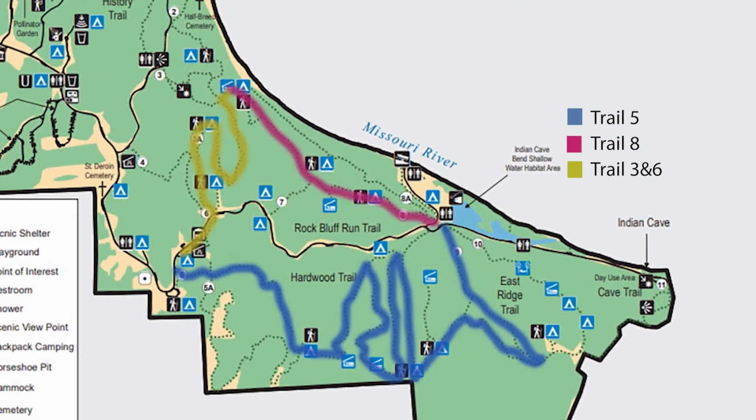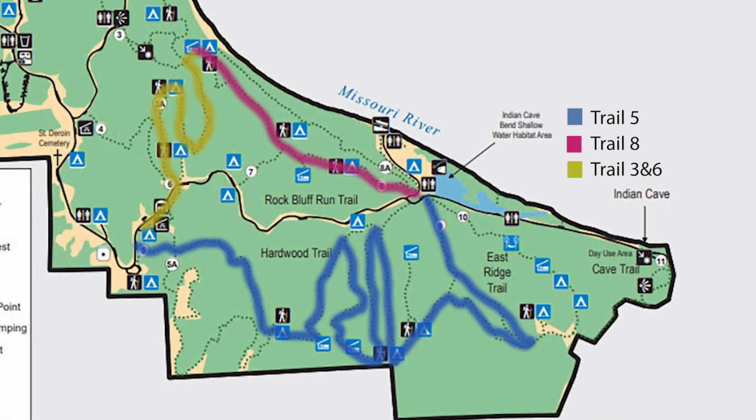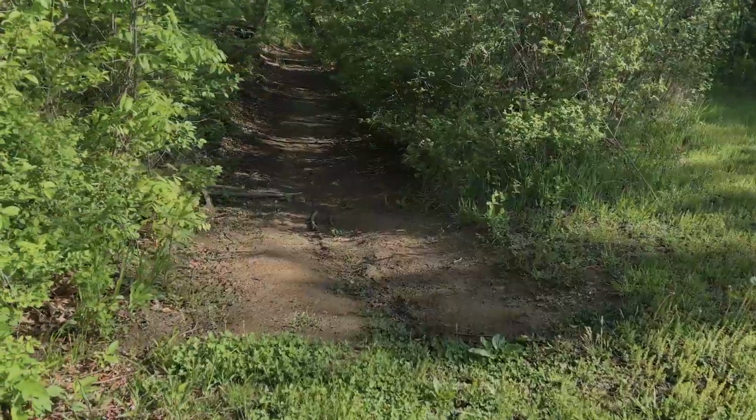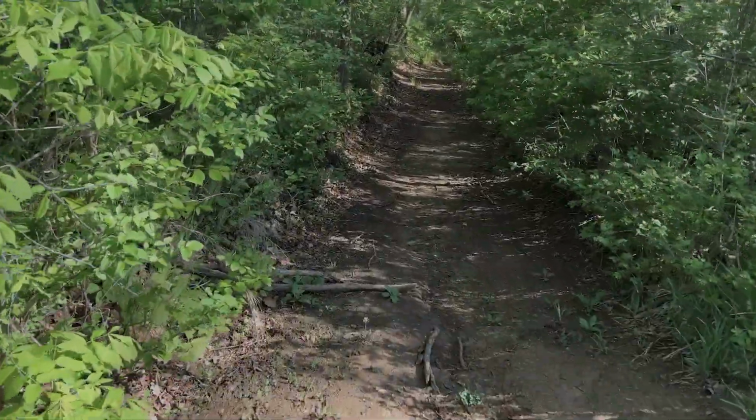I've indicated that with the blue path. It was very disappointing, but I conclude the video with my much more pleasant experience on Trail 8, indicated by the pink path. I started Trail 5 on the western trailhead and entered the forest to a chorus of songbirds. The trail was well maintained on the western side, and my anticipation grew.